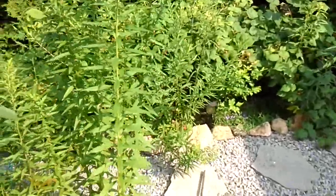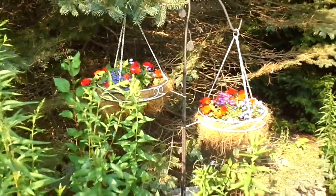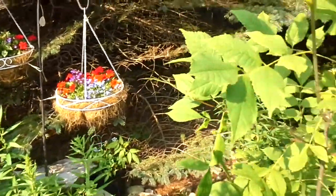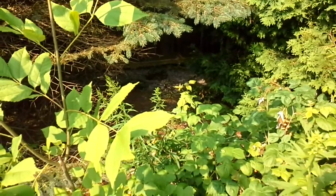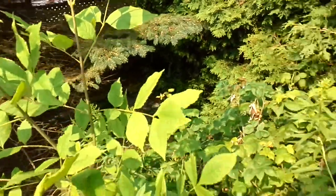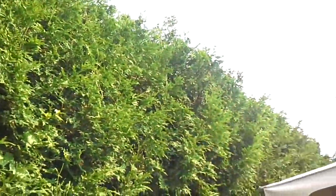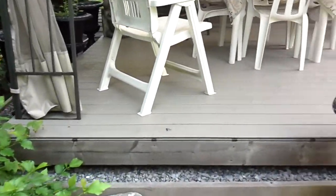In the back here, there's a couple of plants here. Red ones and purple ones. And then way in the back there, we got a dog bowl and some more gravel back there. More raspberries here, and we have a big, huge hedge that goes up 25 feet into the back deck. And what a great deck this is.